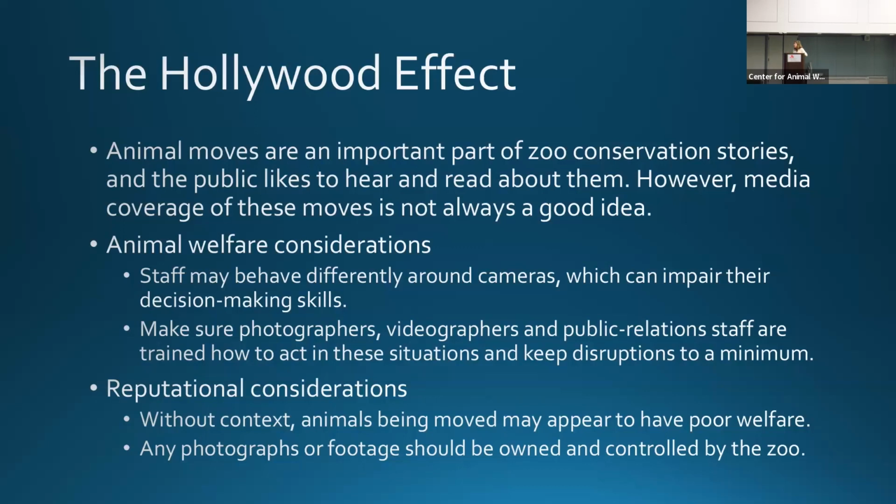All the photography and footage should be controlled and owned by the zoo. We've had people offer, we'll come and film it for free, and so on, but you can just say no, not interested.